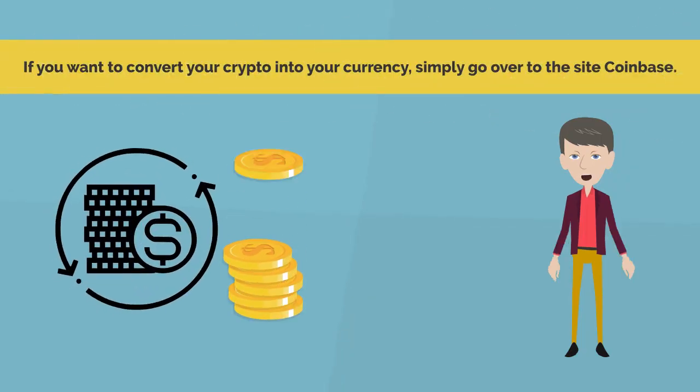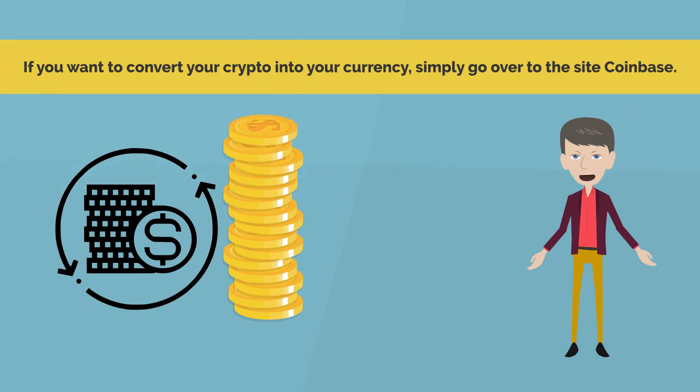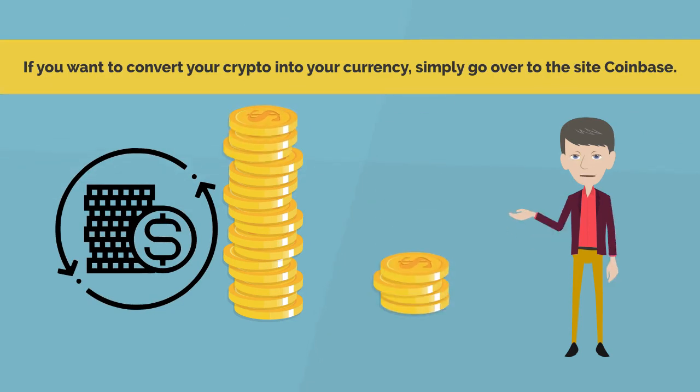If you want to convert your cryptocurrency into currency, simply go on over to the site Coinbase. Set up an account on that site, and after that, you can then convert your crypto you earned into cash. The funds will be sent straight to your bank account.